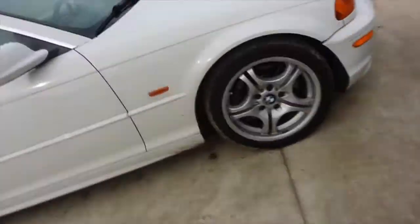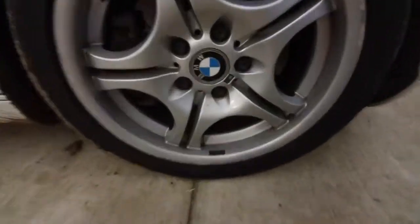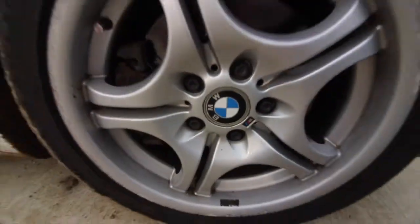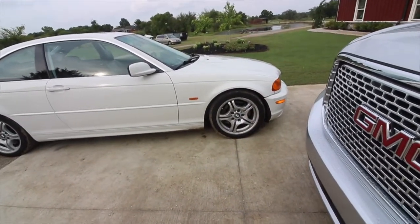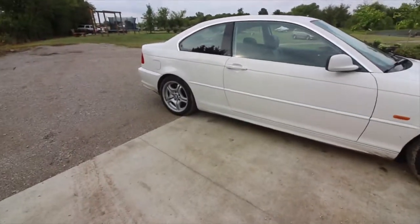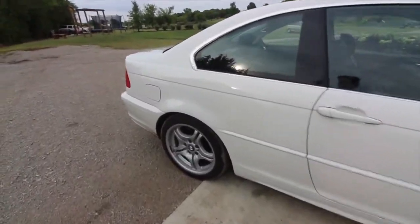It has the Style 68 with a little M logo on it. I don't know if I'll end up keeping those, but they're pretty eaten up with curb rash. I may redo them as kind of a project. I may try and refinish them. Let's see.